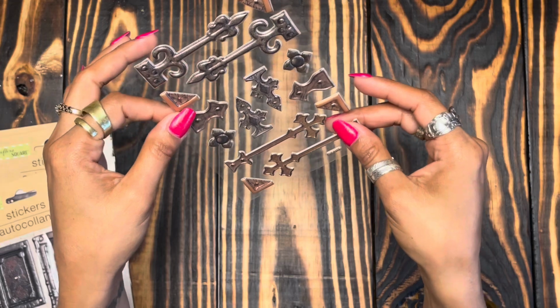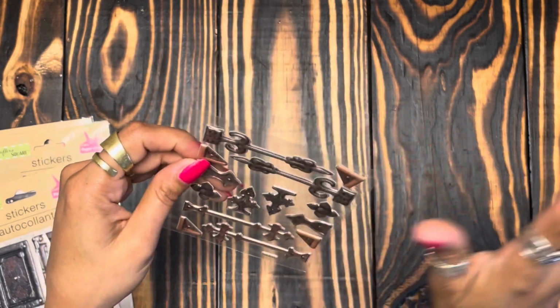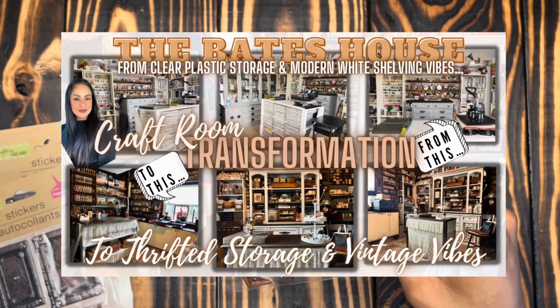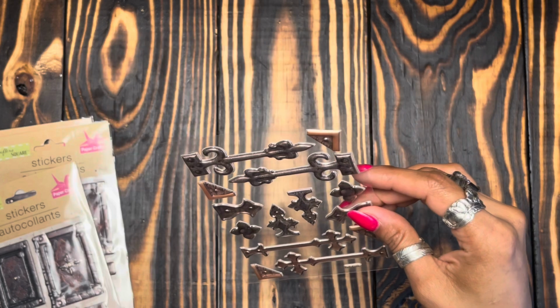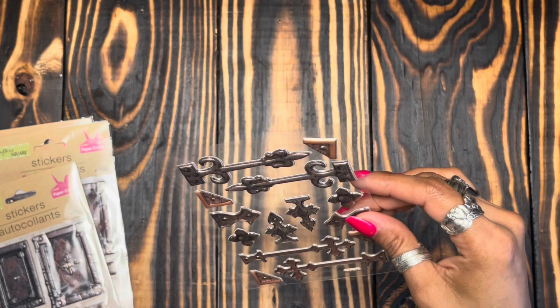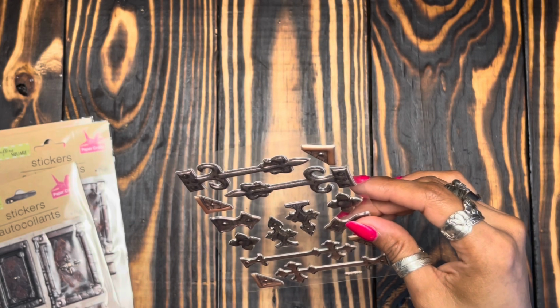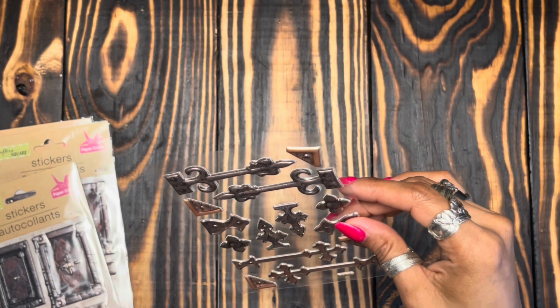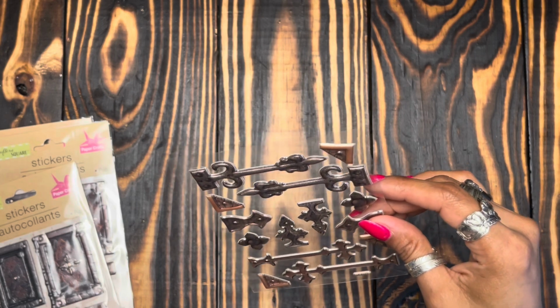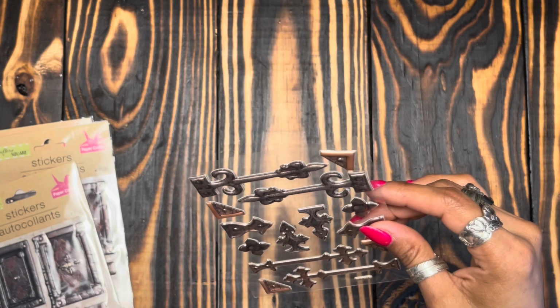I like vintage vibes on everything. My entire craft room is all vintage vibes. If you haven't seen my updated craft room tour when moving my old craft room to my new craft room space, it had to blend with the rest of my house and be all vintage. So I transitioned from white and clear containers to thrifted vintage furniture and stuff like that. So whole style change. Check it out. It's a 2-part video and it's 2 hours and you'll love it.